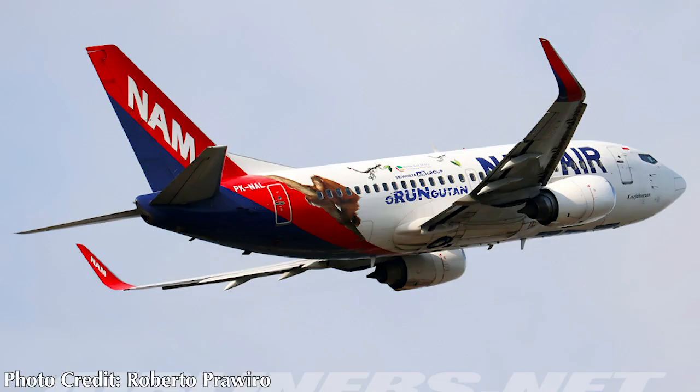Nam Air has a new livery on one of its 737-500s. This is in a livery that I cannot pronounce, but the aircraft is registered as Papa Kilo November Alpha Lima, and it was spotted on the 19th of October 2019. I remember back on the old channel, I did a video on when Nam Air got their new livery, and that was on a 737-300. And this airline is kind of old. They operate old aircraft. So yeah.